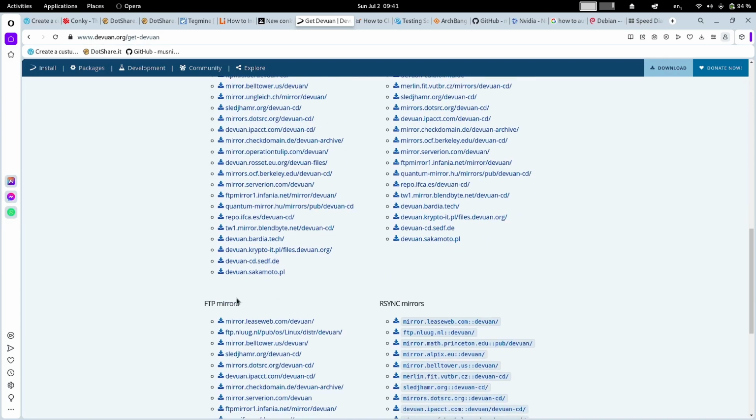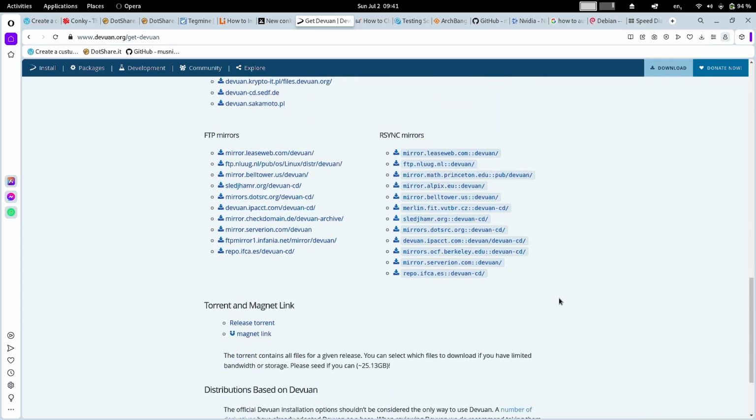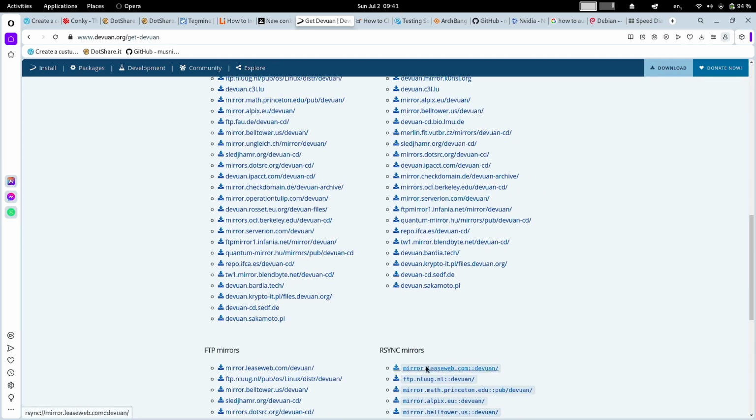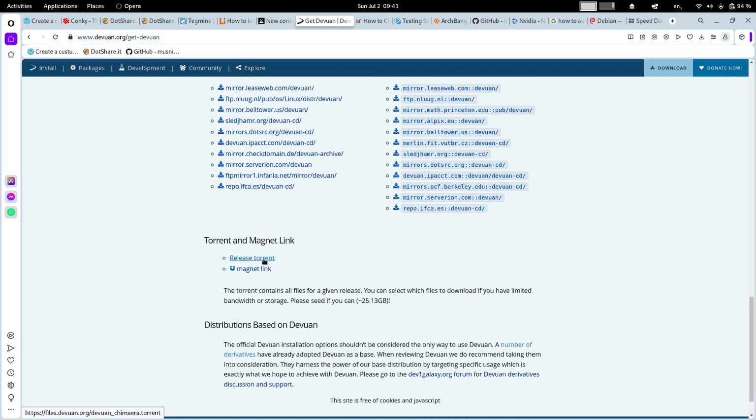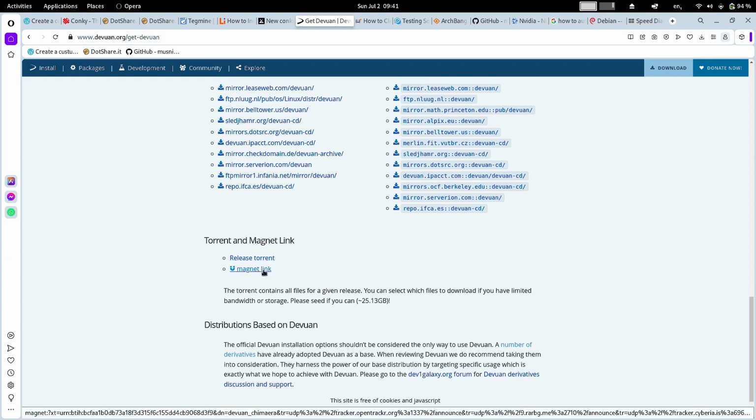You can choose them. There are also FTP mirrors and the rsync mirrors. So you can choose between these four and download your ISO. And the fifth option is torrent and magnet link. So you can download the ISO as a torrent, or you can download via the magnet link.